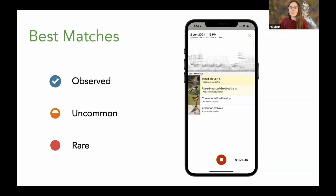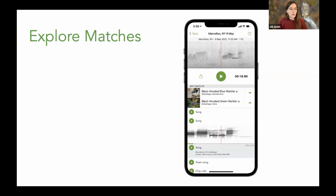So as it's listening, Merlin will show you best matches for what it thinks the bird might be, and it'll note which species are uncommon or rare, or which species are already on your life list too. And when you stop the recording, you'll be able to explore the matches that Merlin found and compare what you heard with their songs in the field guide portion of the app that'll show up right here. So if Merlin detected a black-throated green warbler, you can click on black-throated green and then compare the song within Merlin to the songs that we have provided that others have recorded that are just in Merlin as a field guide, which can really help you learn.